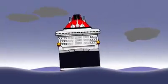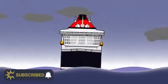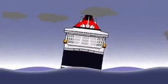I'm sure you've all seen the videos of cruise ships rolling around. A lot of the time this is down to a failure in one of their systems, the stabilizers. So how do these stabilizers actually work? Let's consider a standard cruise ship.